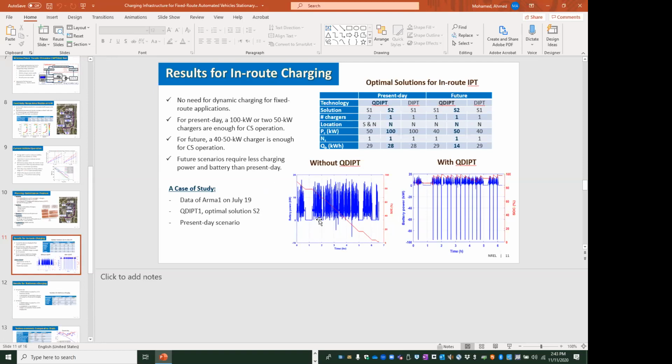Yeah, that's a really good question. Related to the first question, why do we need 100 kilowatt? Basically, we have a very restrictive constraint in this study, which is to try to achieve charge-sustaining operation. Charge-sustaining operation means having an almost flat state-of-charge profile, and this theoretically allows unlimited driving range. So you don't have to worry about range anxiety, or stop the vehicle to recharge and interrupt the service. With this hard constraint and with one charger on the route, the power level that can compensate for the energy consumption of the vehicle requires 100 kilowatt.